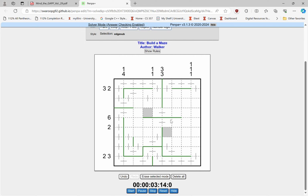And, let's see. What else can I notice? Okay, so this half of the grid here is fairly cut off from what I can see, right? Because I currently have 3 lines going into it, and I know that... actually no, what I was going to talk about goes absolutely nowhere since this square here is a dead end anyways.